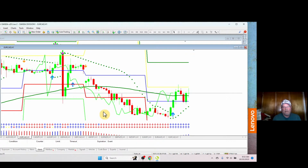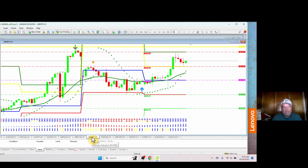So the EuroCAD, looking for a push up to fill in this gap, may or may not happen today. But if it does push up into here, we could get in a position with a stop right there, and then a profit target up into here. So that would easily be almost 3 to 1, 2.5 to 1. But you don't force the trade. It has to come to you.